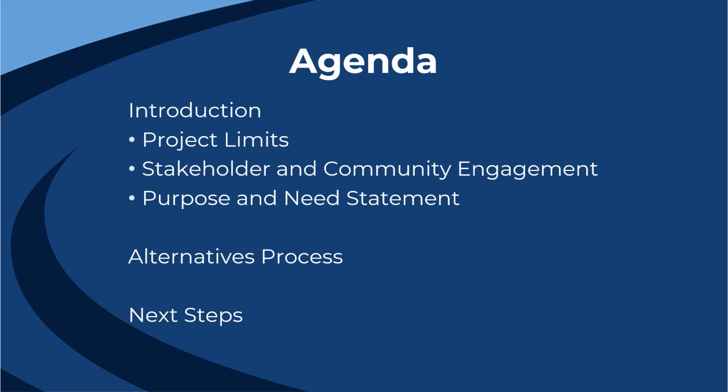This presentation will recap the project limits, stakeholder and community engagement, and the purpose and needs statement. We will also cover the alternatives process that allowed MDOT to evaluate options using data and community input. Finally, we'll talk briefly about the next steps for this project.